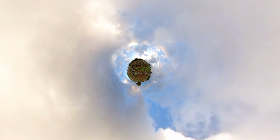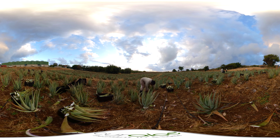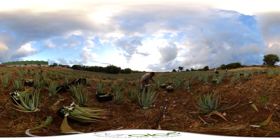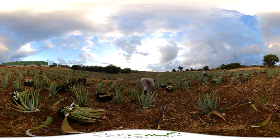Welcome to the Curacao Aloe Vera Plantation. Here, we are going to show you the journey from plant to product. As you can see, you are surrounded by thousands of aloe vera plants, which we use to create the skin and healthcare products under the brand name Curaloe.